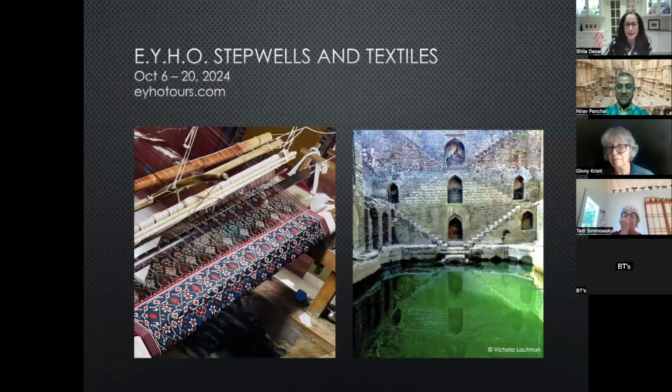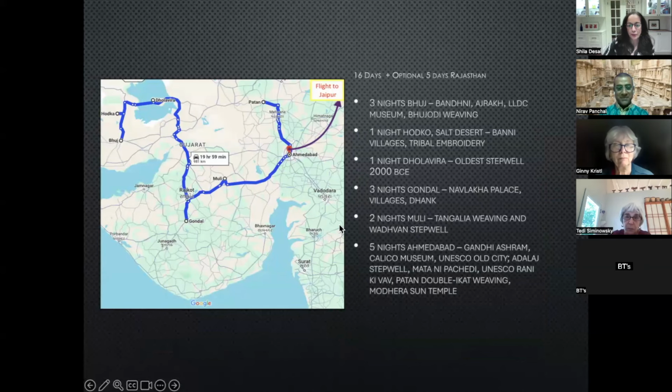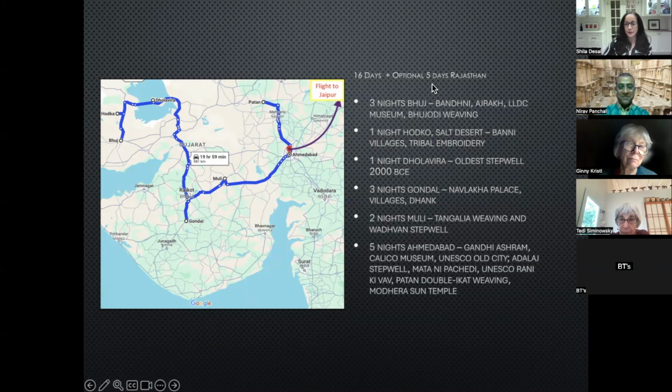So many things started falling into place in my mind. So that's why this tour is focusing on stepwells and textiles. It's in October, from the 6th to the 20th, and then there's also an optional extension if you want to do a few more days in Rajasthan. So this is what the tour looks like. We've got 16 days plus another optional 5 days in Rajasthan.